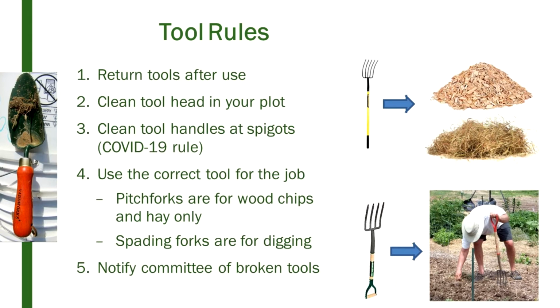Number 3, wash the tool handles off with soap and water at the spigot before and after use. This is new for this year, and I just talked about why this is important. I do recommend getting all the dirt off the tool first, or you'll just end up smearing mud over everything. I may be speaking from experience, so learn from my mistakes.